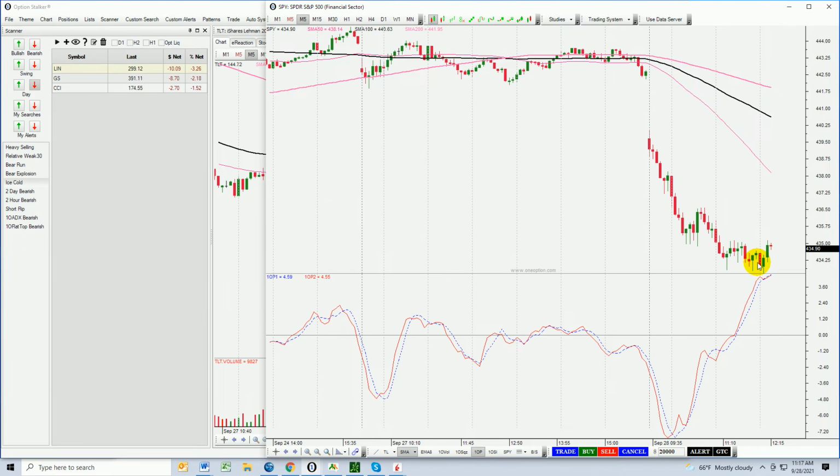I am still short right now too. So what I made on this part of the move, I'm giving back right now. But I do still believe that the market is going to continue to drift lower. I believe that that 100-day moving average is in striking distance today. So as we get down and test that, that's where I'll be looking to take profits on my short.